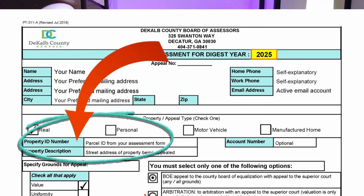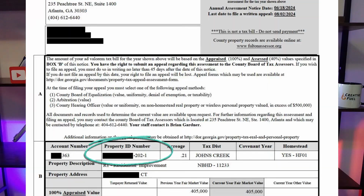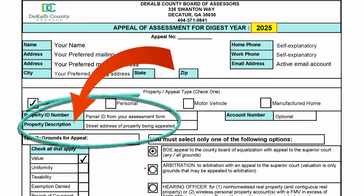The property ID number is your county's unique identifier for your parcel or property. This is very important to get right, and it's listed on your assessment form. If you happen to be dyslexic, you definitely want somebody to double check this for you. Your appeal can be disregarded if the tax assessor's office can't correctly identify which property your appeal form is for. In the property description field, I generally write the street address of the property being appealed to further support identifying the correct parcel or property.